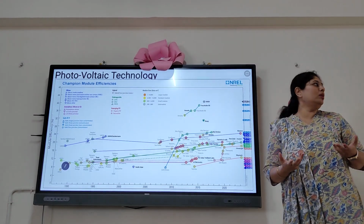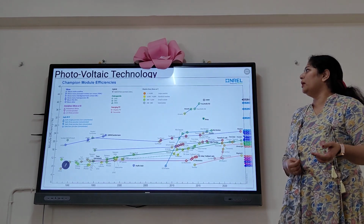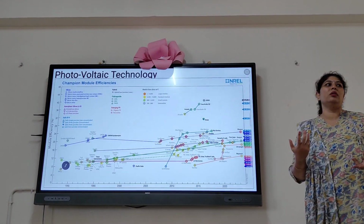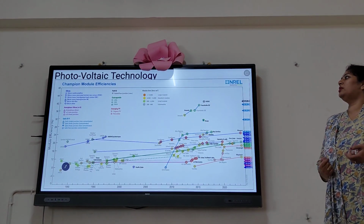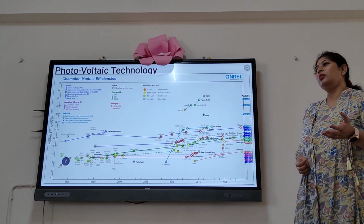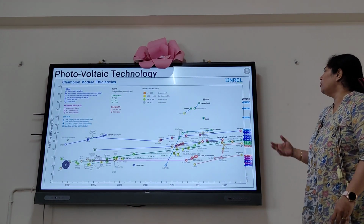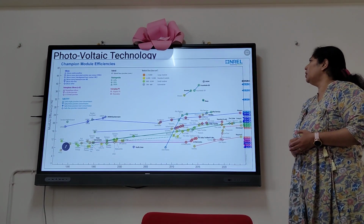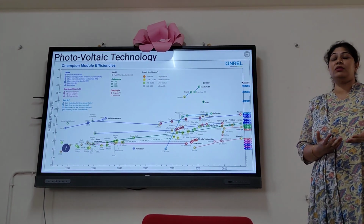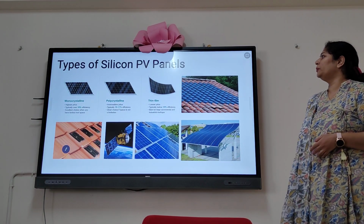In normal use, what we see in all the residential solutions is that we use either monocrystalline silicon based modules or polycrystalline silicon based modules, which give a maximum efficiency of 18 to 20%. If we can bring out modules which give an efficiency of 40% or 50%, that will be a huge achievement in the field of solar.